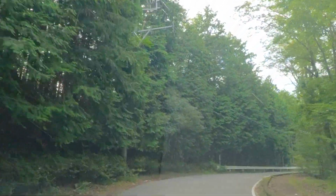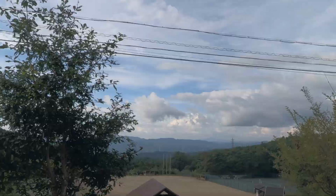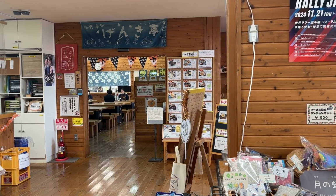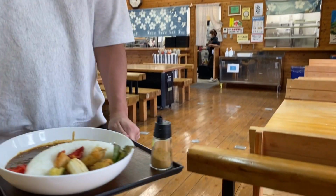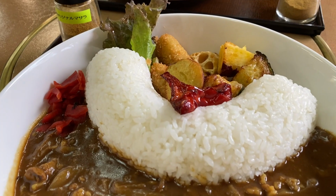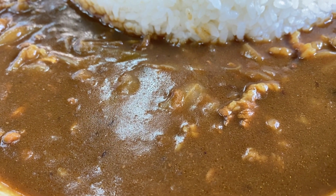After our tour of the Yahagi Dam, we're off to eat dam curry. We've come to Asahi Kogen Genkimura. At restaurant Genkite, the dam curry is available, but only 10 servings a day. Here is the dam curry. The rice is shaped into a giant arch with a generous serving of curry behind it. It looks just like the Yahagi Dam.